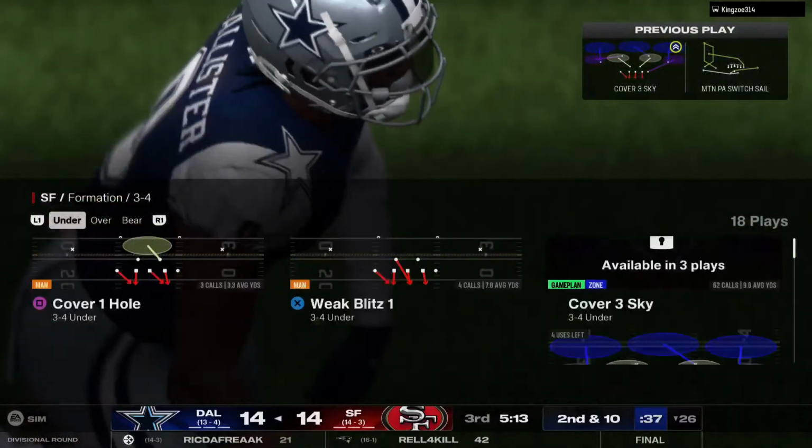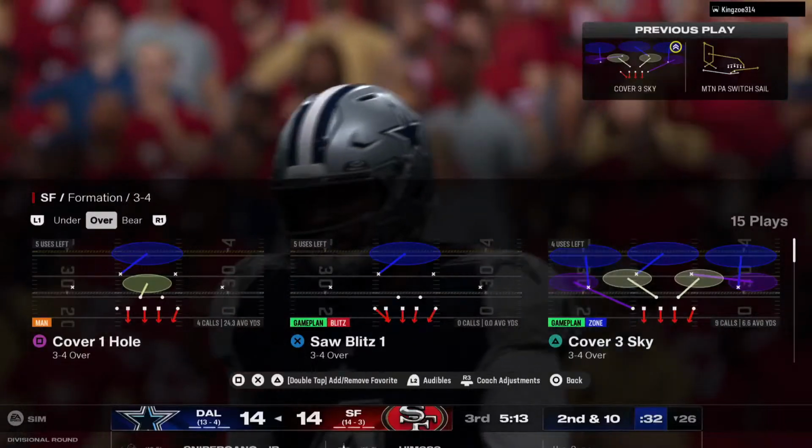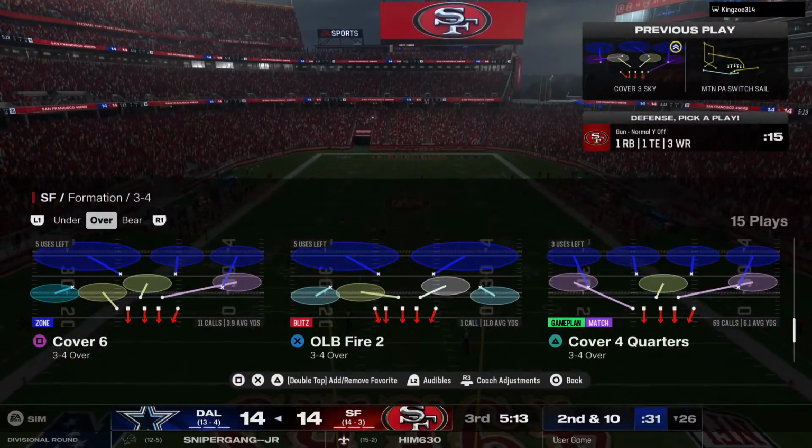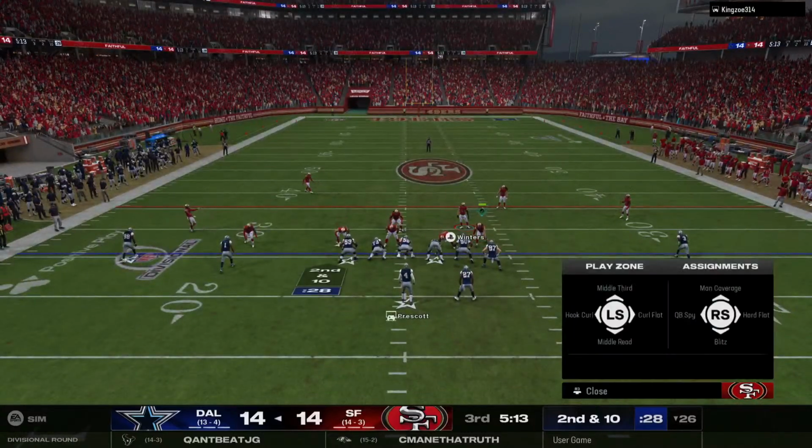And that is incomplete. Oh, the coverage a little too good there, and it's second down. As soon as he leaked out and began his route, someone on the defensive side broke with him and arrived just in time to separate him from another reception.